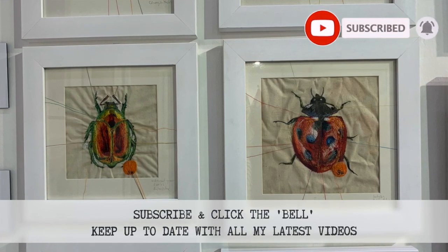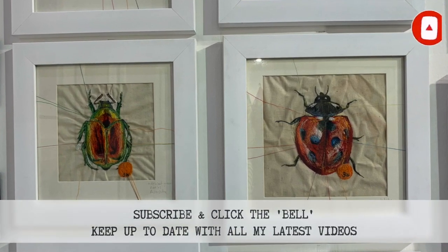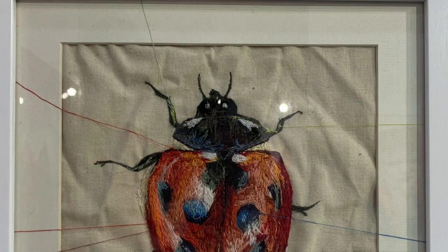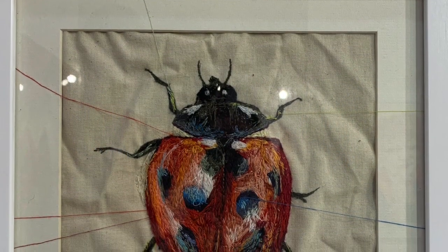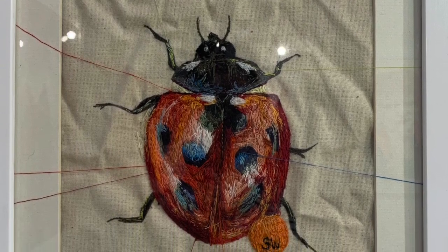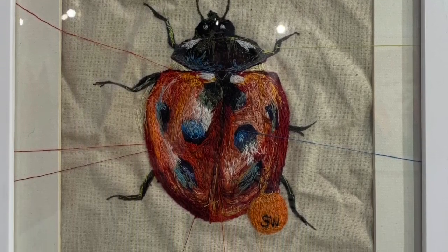So here we've got a difference of the beetles, and I work kind of small and big. If I'm doing a huge piece, I like to take a break and do the smaller ones in between, because the large pieces take about 3 months, sometimes longer.